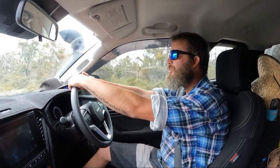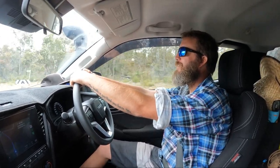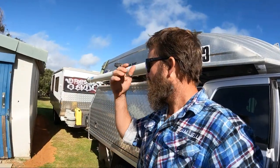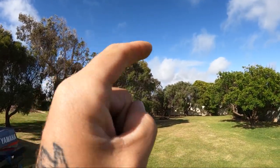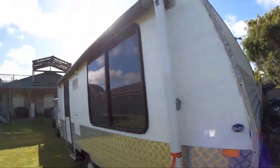With a little tune and some gearbox stuff, it'll be lovely. Fine day. Well, we've made it to Kenny's place in Augusta. The pub is just over the road there, and the IGA is just over there. Yeah, it's an awesome little spot.